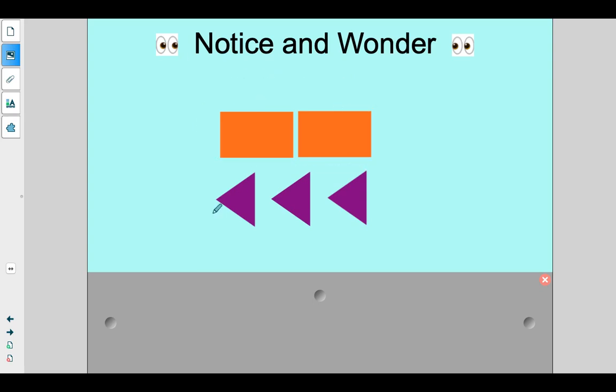All right. Maybe you noticed that there were 1, 2, 3 of the purple shapes. Let's write that down. 1, 2, 3 purple shapes. And that's how you'd write that. 1, 2, 3. Okay, show me 3 fingers, quick. You got it. 1, 2, 3.